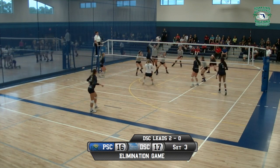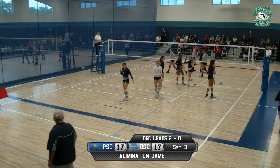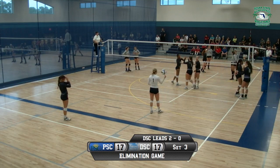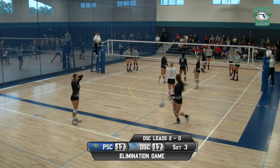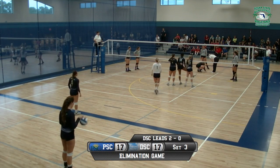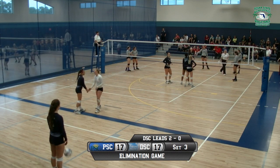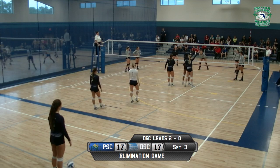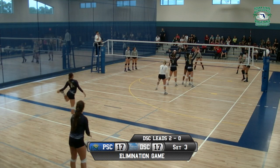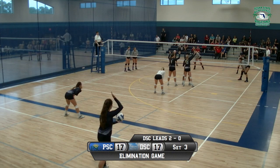Stange with a great pass. They'll go to Iaria Walker, and she picks up a kill out of the middle. Great set, great execution. Checking back in now for Pensacola is Hannah Fromdahl and Sarah Lewis. Score 17 all. Pensacola is one game away from elimination of this tournament.